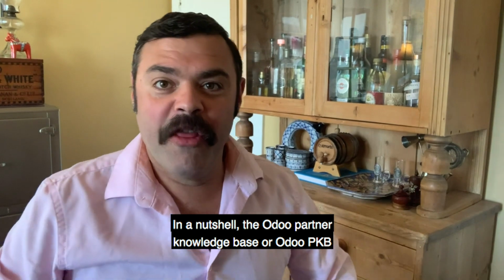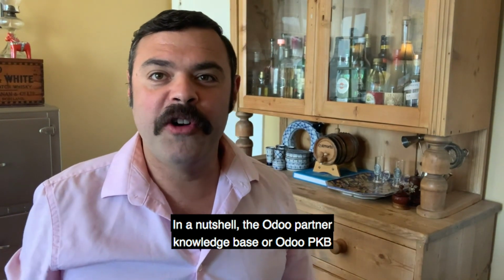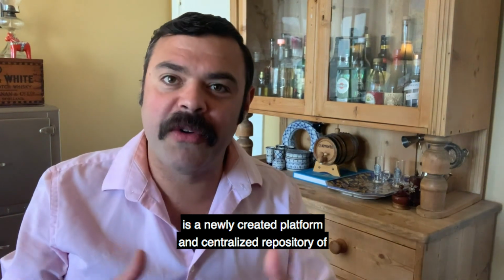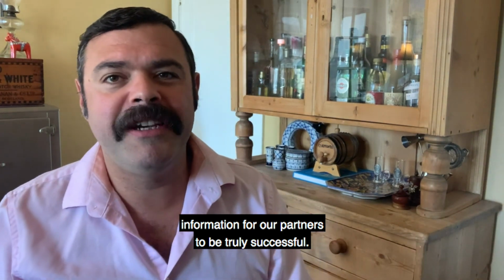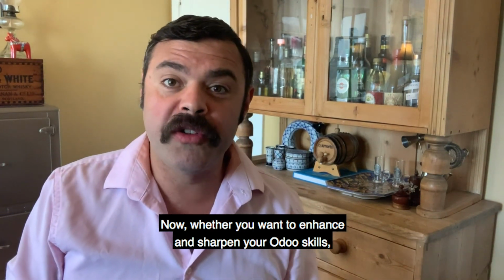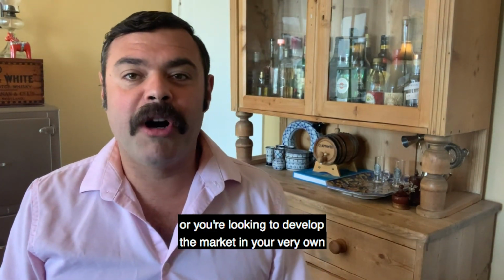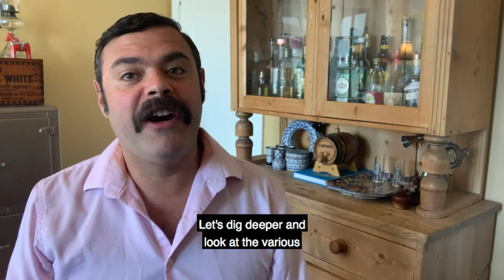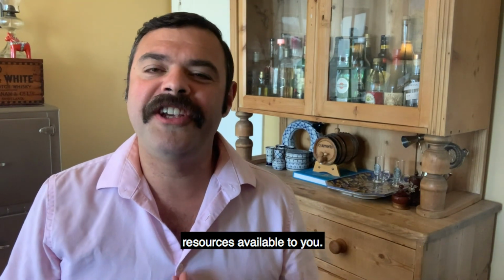In a nutshell, the Odoo Partner Knowledge Base, or Odoo PKB, is a newly created platform and centralized repository of information for partners to be truly successful. Now, whether you want to enhance and sharpen your Odoo skills or you're looking to develop the market in your very own region, everything is right here. Let's dig deeper and look at the various resources available to you.